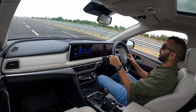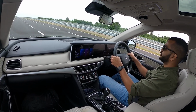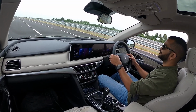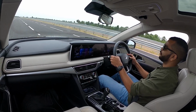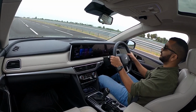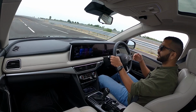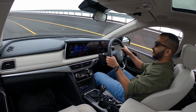When I am driving this car, say for example at 100 kilometers per hour, let me check what is the RPM level at this speed. Let me switch the display layout because I can't see it right now. So when you are going to be at 100, the engine RPM is a little shy of 2000 RPM, and that is a relaxed state of tune as well. So you can happily munch miles at 100 kilometers per hour all day long.